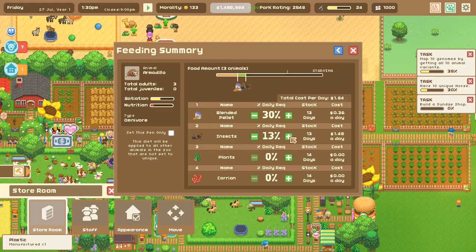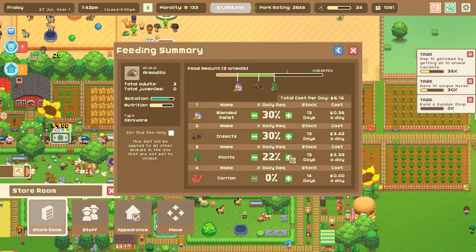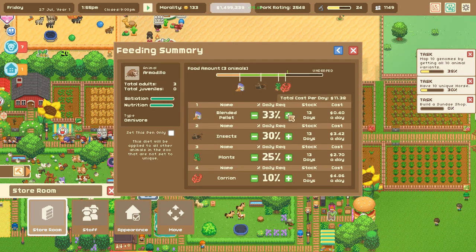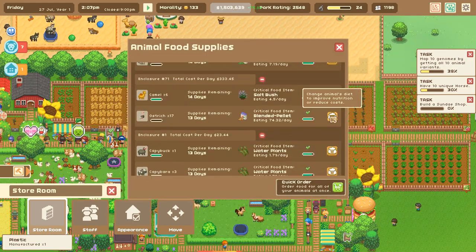All right, let's get some insects into that armadillo's diet. Yeah, it looks like 30% insects, and then we're gonna add in about 25% plants. Ooh, wow, and then armadillos apparently really want some carrion, and then we'll do, there we go, some blended pellets. Awesome, so the armadillos should be doing well.